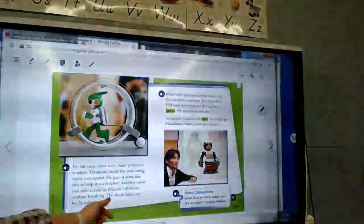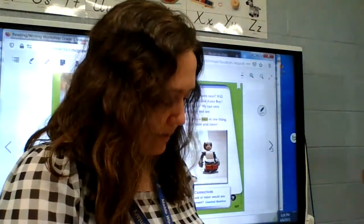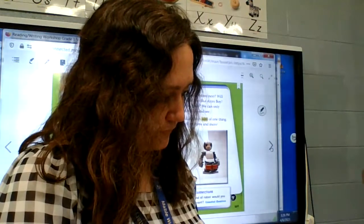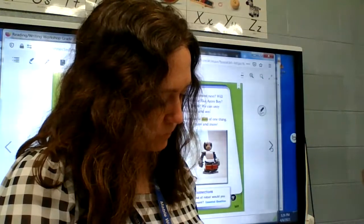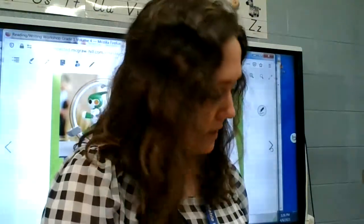Okay, so that is all for Monday's work. We're done with Monday's work. For Tuesday's work, so for tomorrow, you need to read this story again. Okay, reread this story. And then you need to, from the Your Turn practice book, do pages, I need to find it, hold on. It's just one page, two-sided. Page 253 and 254. That's what you need to do tomorrow, on Tuesday. Read this story again, and then do pages 235. I said 253. I'm sorry. 235 and 236.